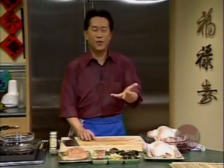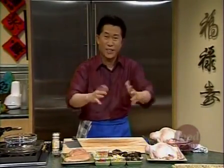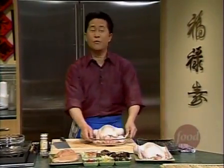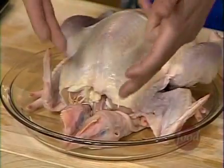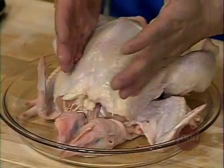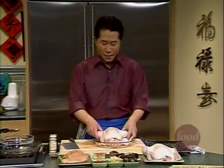Again, I love chicken because with chicken you can cook 100 dishes, 365 dishes. Every day it is different. You go to Chinatown. You live in Chinatown. You buy a whole chicken, with the head, with the feet, with everything. You know why? Because the Chinese don't want to waste anything.